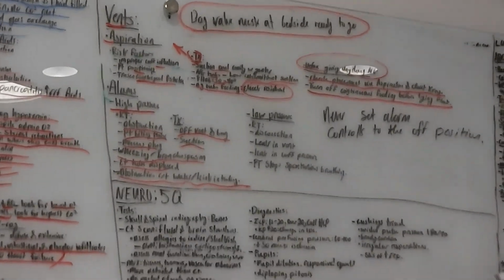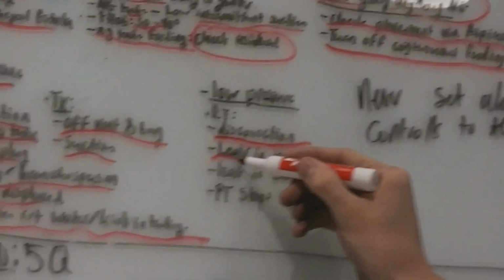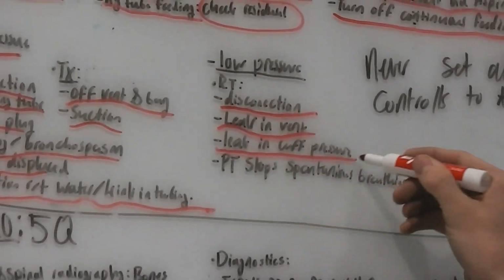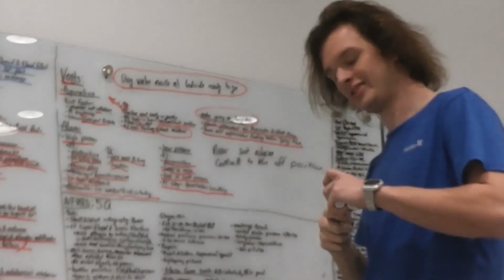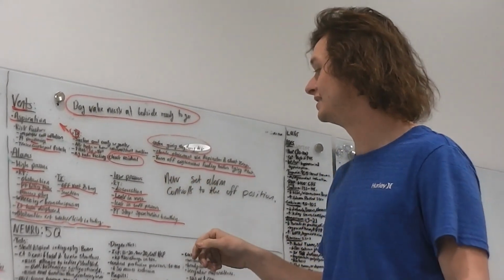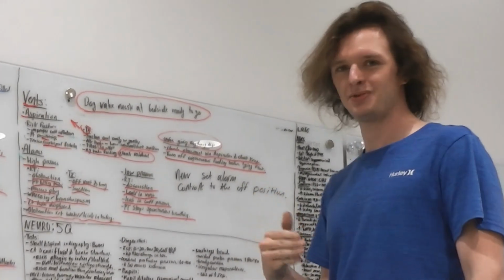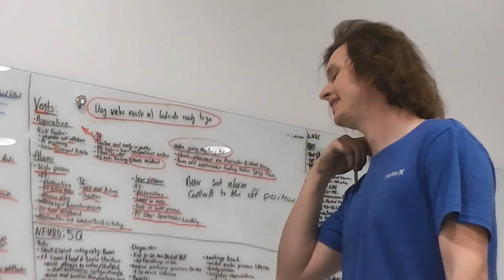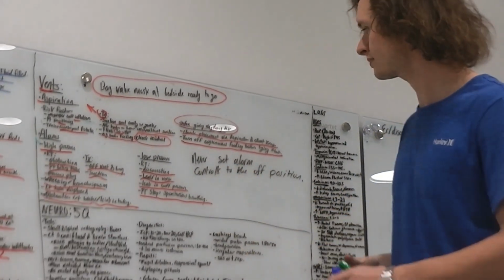So if it's a low pressure alarm, it could be related to a disconnection, a leak in the vent, a leak in the cuff pressure, or where the patient stops spontaneous breathing. Now on the last exam, I got a question where we had a patient that was on ventilation, and they were able to speak while on the ventilator. They're not supposed to be able to speak. If they are able to speak, that means they do not have enough pressure in the cuff.